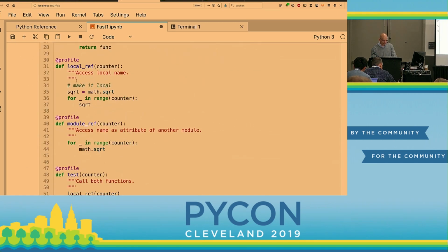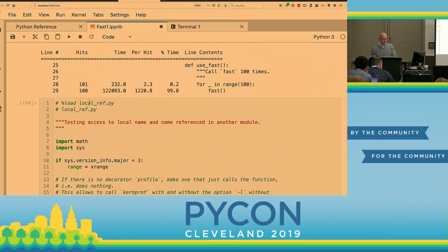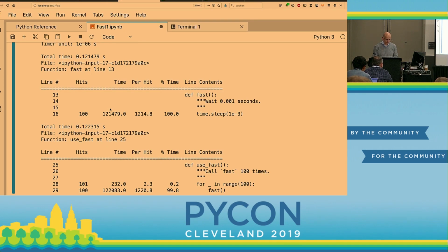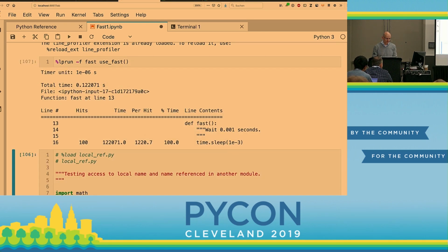So you can play around with it a little bit. I'm not sure why this didn't work. Well, probably I executed the cell before and did something strange. So here now I have these two f's. If I don't decorate this one, then I get two functions measured. If I only decorate one, it will only measure one. You see I get only one now because I decorate only one. So you need to mark them with this -f option for line profiling.